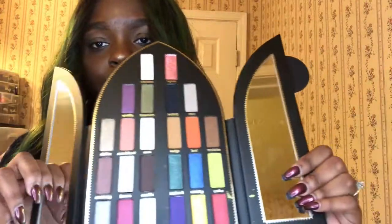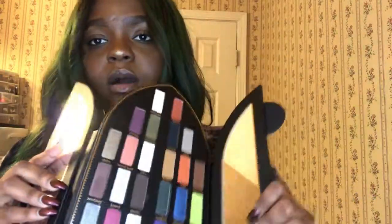My only Kat Von D palette right now. This is the Satan Center palette. I'm in love with this palette. A lot of people say they are intimidated by this palette because of the way the colors are. And what really made me want this palette is the packaging. I'm not going to lie.